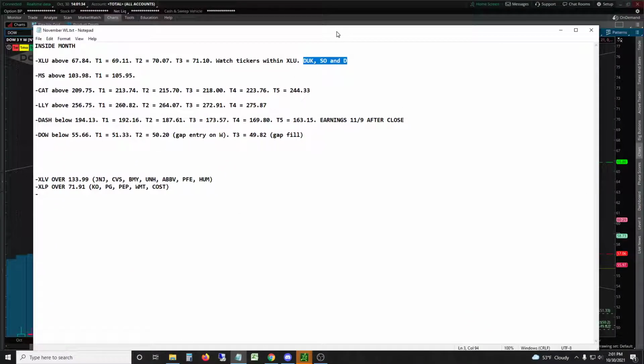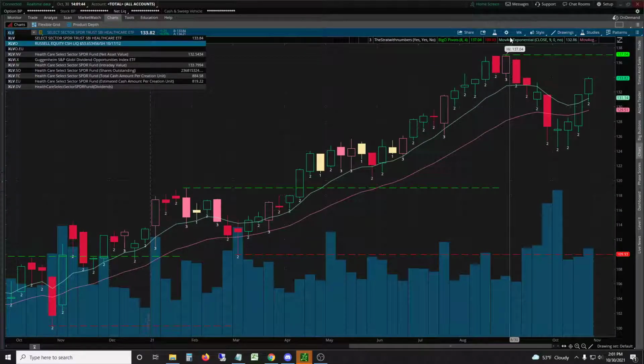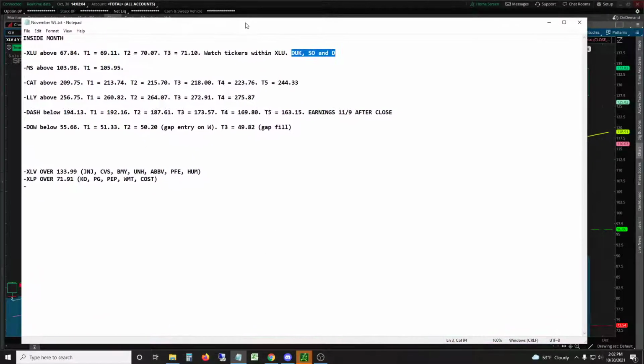So I also mentioned Xlv and Xlp. So let's take a look at those. I don't really like trading the sectors. So look at the Xlv on the month. We could very easily go 3-2 or 2-2 reversal on the month if we break over this 133.99. You can trade the Xlv. What I would do personally is look for some of the stocks that make up the Xlv, because if the Xlv pushes, it's going to be these that are pushing it. So these would be, to me, you get more bark for your bite. I guess that's what you would call it.